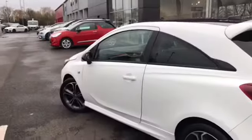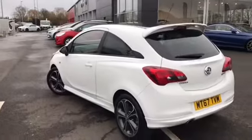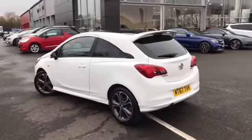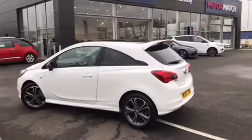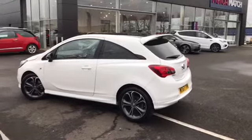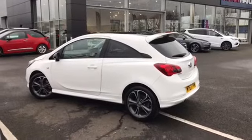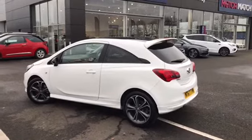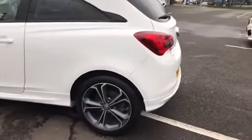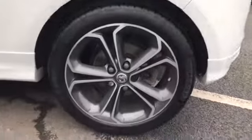If you've never driven a Corsa before, they're fantastically reliable and nippy cars with great manoeuvrability. So when you add that turbo sporty spec on top, like you can see from the rear roof flare, the spoiler there, it really does come into its own as quite a fun little car. It's also fairly distinct with the black roof covering, some of the black flares as you can see there, and of course the 17-inch alloy wheels in the diamond cut black edition.